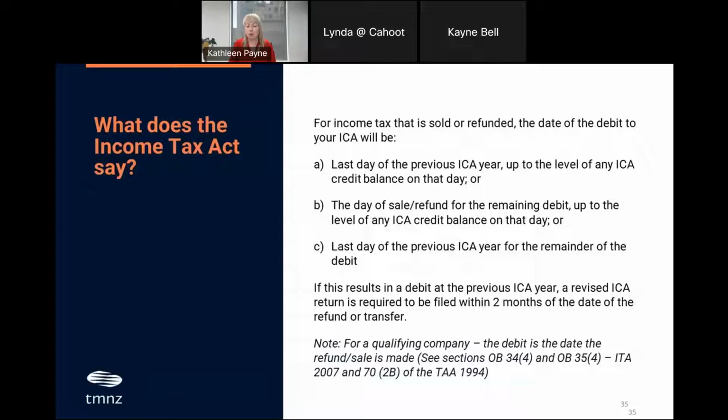Now, obviously, we don't want to create a debit balance, so we need to be really careful. And the key message with a lot of what I'm talking about today is to be aware of the timing, go back to the rules, and plan out your ICA so that you don't end up in a debit position. If you are in that unfortunate case of a debit position, then you do need to file a revised ICA.